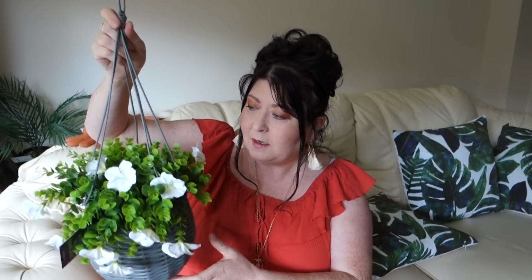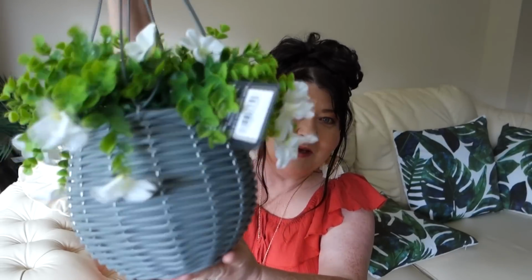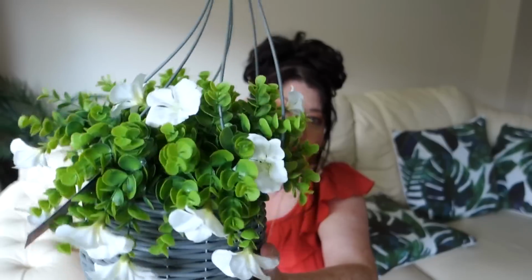So my first item was from Homebargains. It was from Homebargains. I had to think there, because sometimes I get Homebargains and B&M mixed up, because they are very similar shops in the kind of style of homeware that they sell. But this is definitely from Homebargains. It's really, really pretty. It's like a grey rattan. Now it's not rattan, it's plastic, so it's much more durable, it's going to last. It's this lovely kind of slate grey colour.